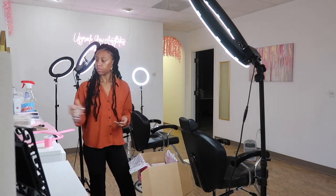So right here, I'm just restocking some lashes that we were low on. I'm taking them out of the wrapper so that way I can just put them in the cubby in the back for the girls.